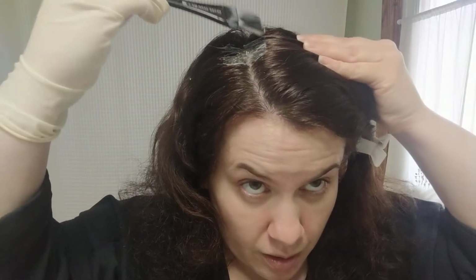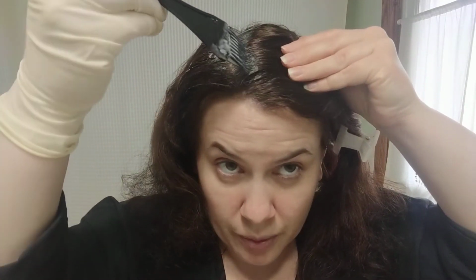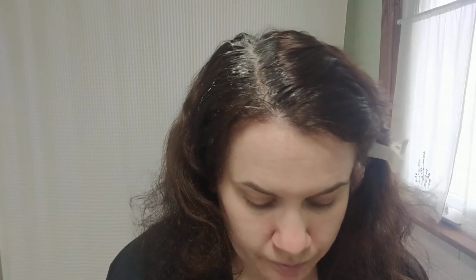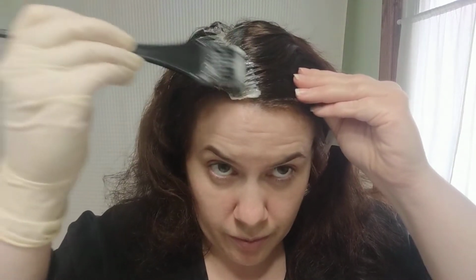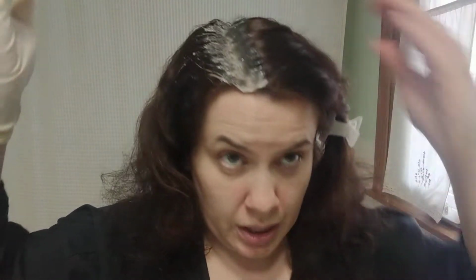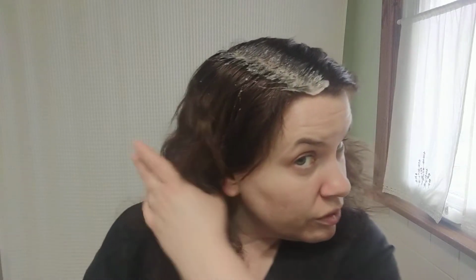Now, if you are trying to cover gray, I recommend that you start up at the top where everyone's going to see it, because gray can be a little bit stubborn. And I'm literally taking my brush and I'm going from where my regrowth is to where my regrowth ends. So making sure to cover that. And it's better to use a little too much hair color, in my personal opinion, than it is to not put on enough, because otherwise you're going to end up with patches where you will not have coverage.